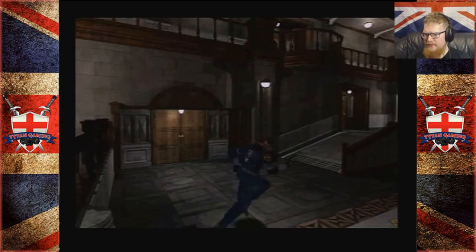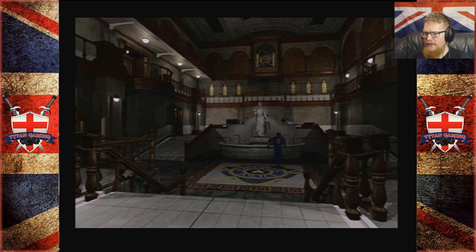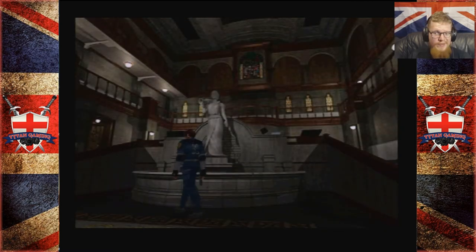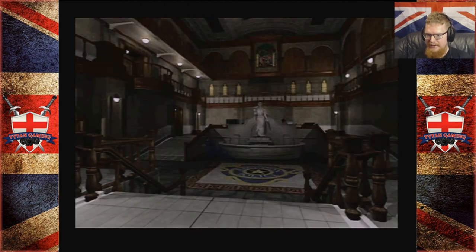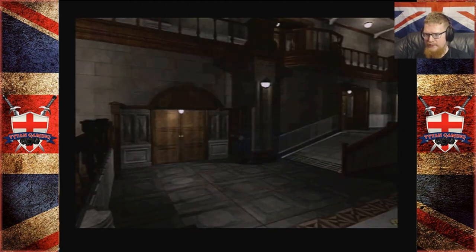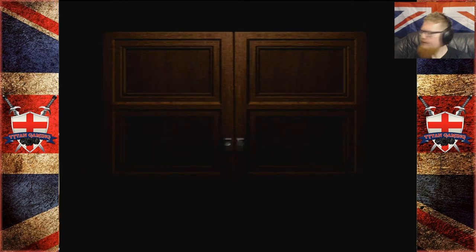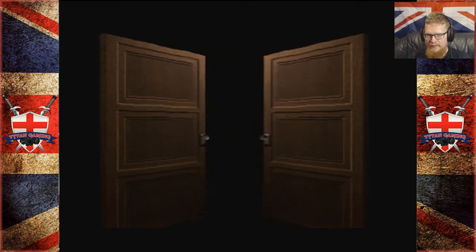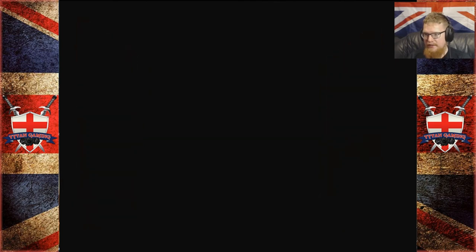Can we examine this statue? It's so weird the ladder's not there as well. An old fountain. It's bone dry. To be honest, I can't remember what it said there originally, so... I don't know. But obviously we didn't need the key to open this. Originally, we had to use the key card.